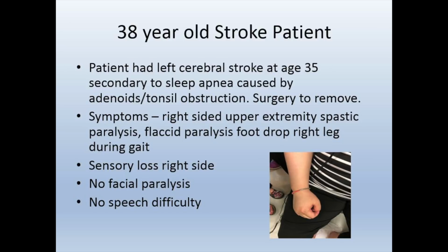She had sensory loss on her right side. She said it was like she had a glove all the way up her arm. She had no sensation on the right side of her arm or trunk. She had no facial paralysis, which was nice, and she had no difficulties with speech.